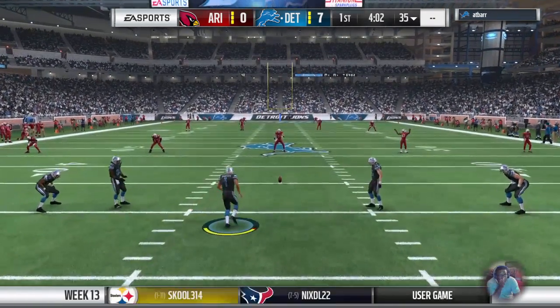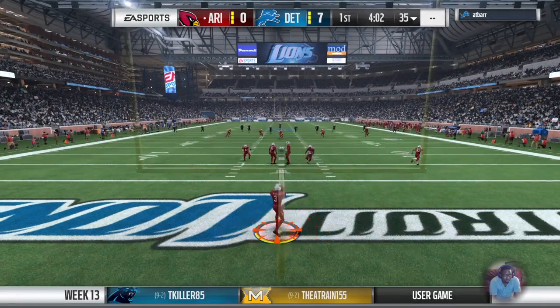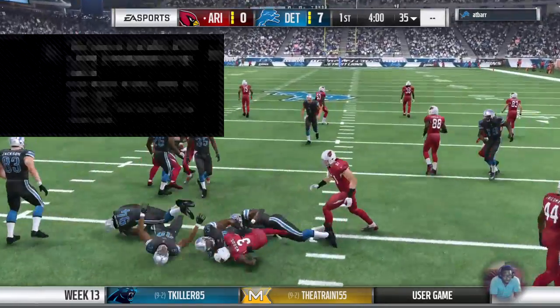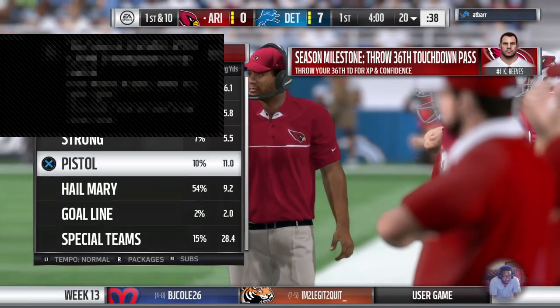Set now to kick this one away, and off it goes. That'll be taken in the end zone. And with a new rule, that decision to bring it out will cost him about 5 yards as he only gets to the 20.